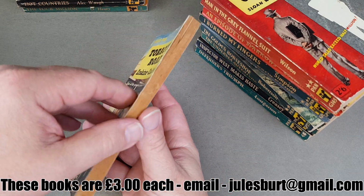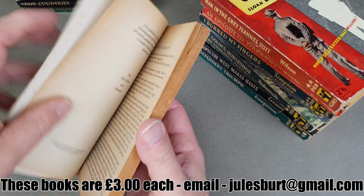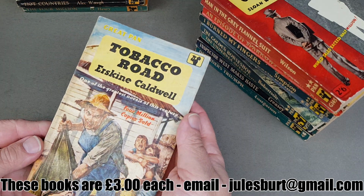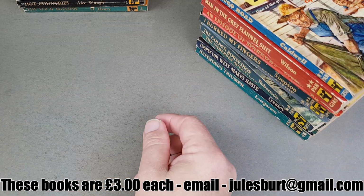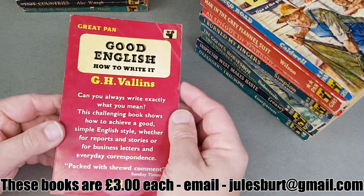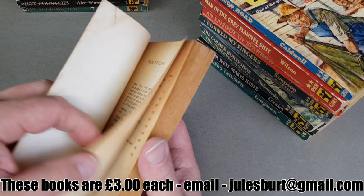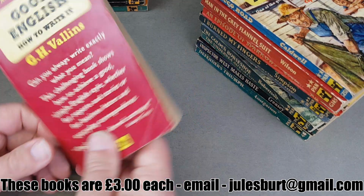G158, Tobacco Road. And this one is a reprint, 1958. So bear that in mind. Still a nice copy and worth £3, I believe. Good English, G165. Also a reprint, 11th reprinting of that one.